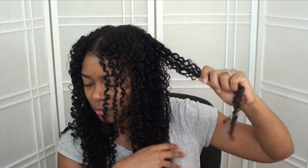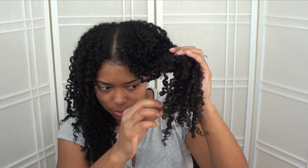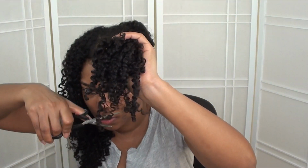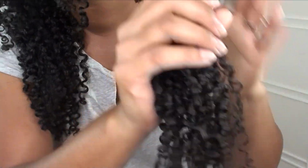And I purposely did not fluff my hair out or do my little hair pick thing for volume because it'll just make it longer. It'll take longer. So, yeah. This side pretty much looks really good. And I got some little long strands. You probably can't even see that on camera, but I'm just going to cut that part off. But yeah, you can see my ends are pretty much clean cut here.